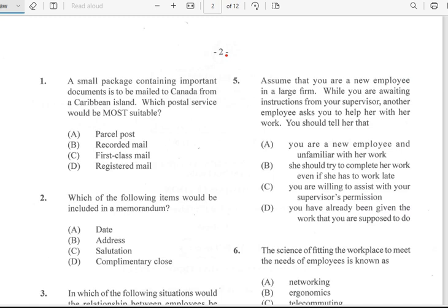Number 1. A small package containing important documents is to be mailed to Canada from a Caribbean island. Which postal service would be most suitable? Parcel post is not very secure, and it has some disadvantages as well. Recorded mail is not really that safe. First class mail has less efficiency, and it is not that secure.